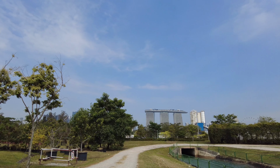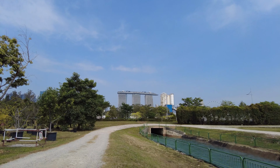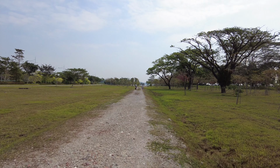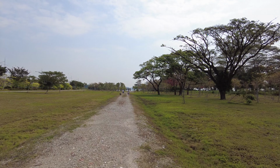And in front, I could see the very beautiful Marina Bay Sands. In front, I could see a young couple walking their dogs, two dogs, one white, one black. I'm very close to the sea.